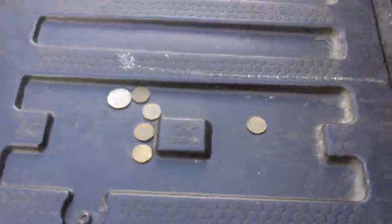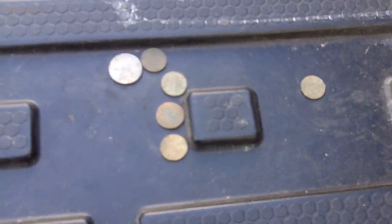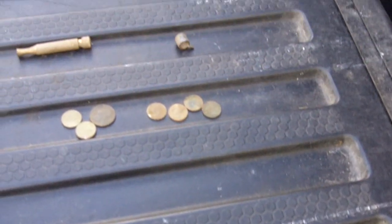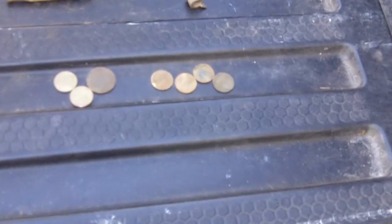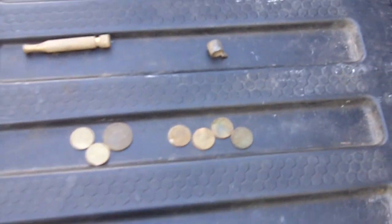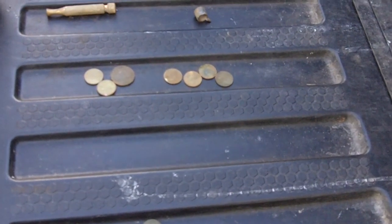I think we're going to wrap it up for this place. Only found the one weedy, and that's the 64 penny, which still is promising with the weedy. Old Pops here found two weedies. So between us we got three. Old memorials, a 78 quarter.